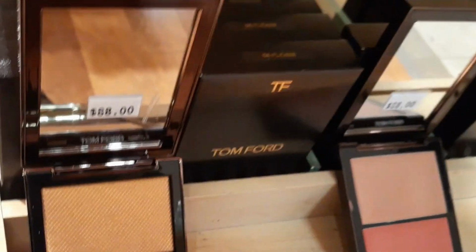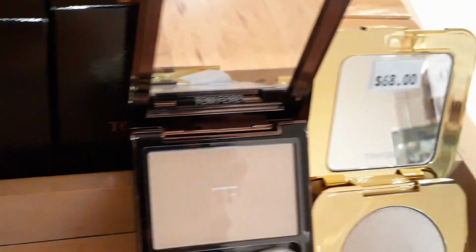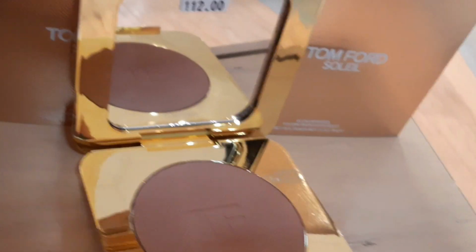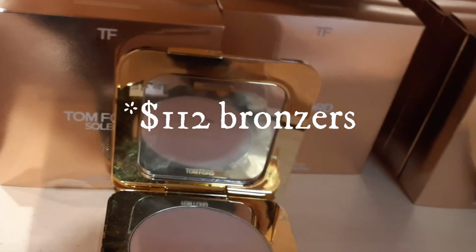So we're going to go back to those in just a minute, but I did want to go over real quickly the complexion products. That was like a bronzer highlighter. That one's a cream blush. This one looks like a foundation. And then the $68 one is a highlighter. Down below, we have bronzers. These go for a lot of money. What was that? It was $100 something for the Tom Ford Soleil bronzers.